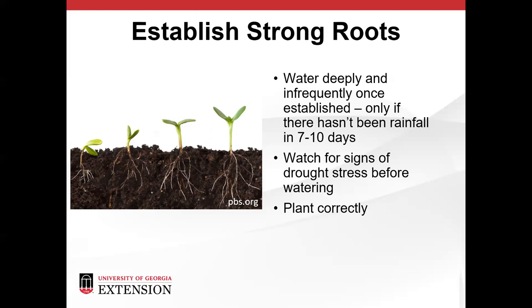So watch for signs of drought stress and utilize that as a sign to water. This may be things like the leaves starting to wilt a little bit or curl a little bit. Be careful, because sometimes overwatering can cause similar symptoms. One great way to test too is sticking your finger in the soil and seeing if it's dry or wet, if you're seeing those signs.